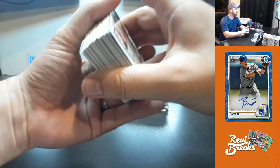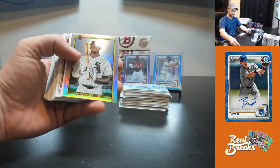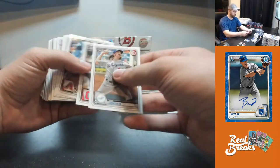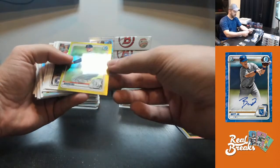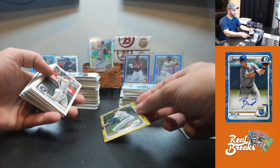Good luck. Luis Robert, 89 or 90 Bowman. That is a yellow refractor, Matt Manning, out of 75.